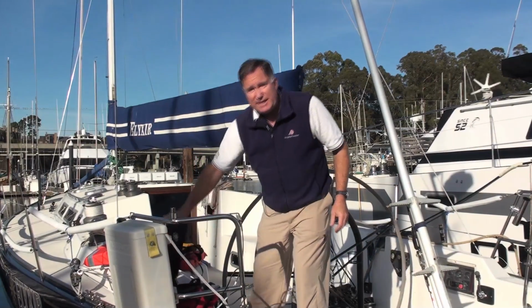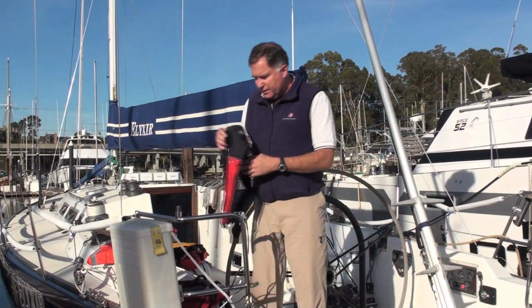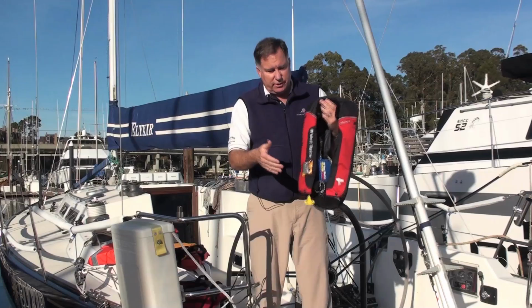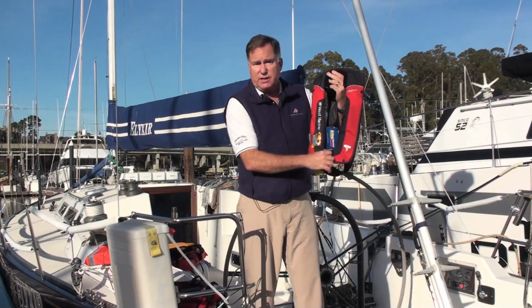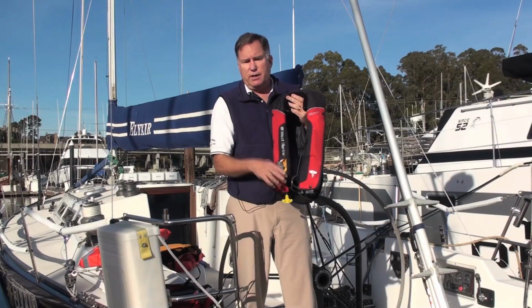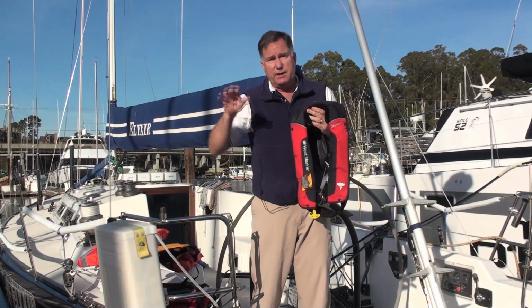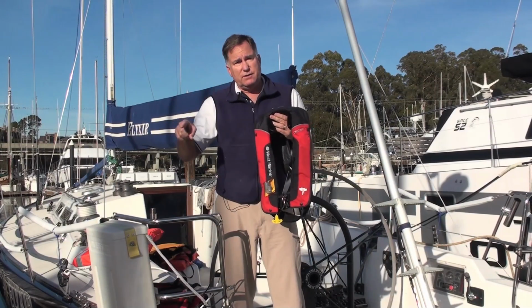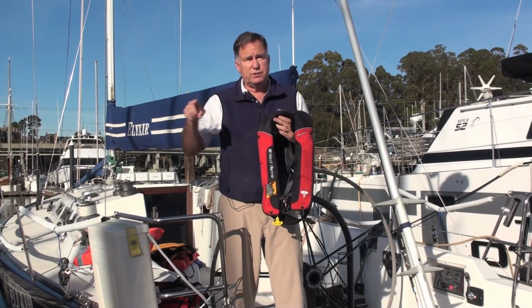And finally, there's the catch-all category, Type 5s. Type 5s don't fit in one of the Type 1 or 2 or 3 categories. So for example, this is a Type 5 because it has a harness built into it for offshore sailing. So a Type 5, you shouldn't shy away from it. It may have just the features that you're looking for, but it doesn't fit the characteristics of a Type 1, 2, or 3.